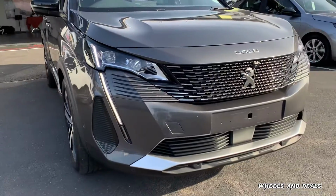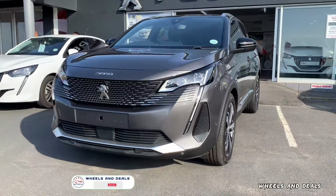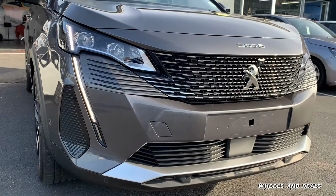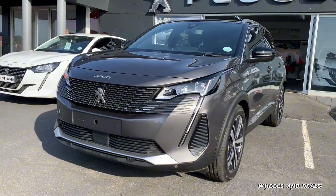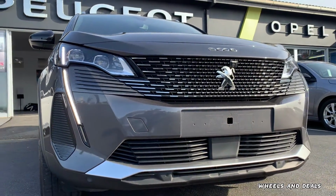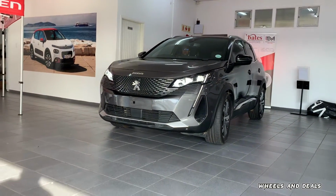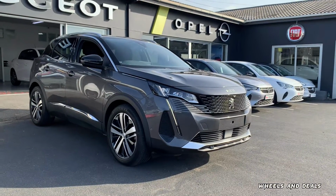If you look at the front, it's totally different from its rivals. Talking about the front, fully LED headlamps enhanced by Peugeot's characteristic fang daytime running lights on either side, which are instantly recognizable. You also get the SDL function in the headlights, which means static direction light function, which improves visibility on bends. It's only available in the GT model.